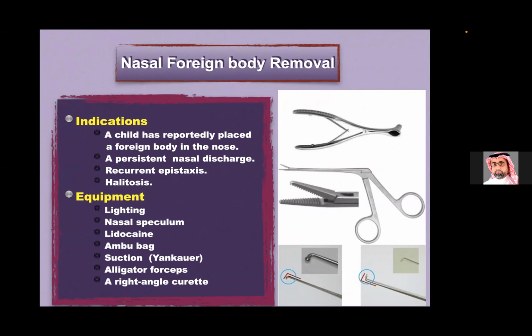So what equipment do you need available? The lighting, nasal speculum, lidocaine, Ambu bag, suction, Yankauer, alligator forceps, and right angle curette.